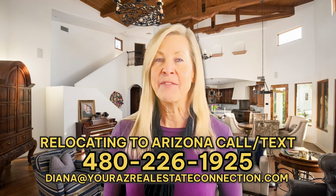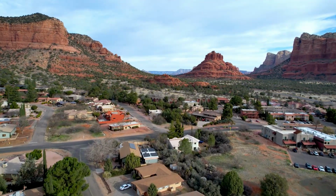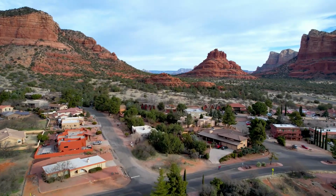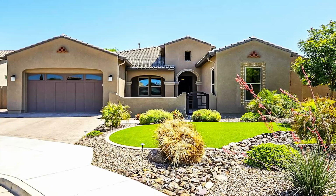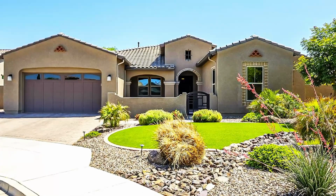So let's dive in. Architectural diversity: Arizona's homes are as varied and colorful as its landscapes. So here's a snapshot of the most common styles that you're going to encounter. The first one is the Spanish Mission. It has tile roofs and curved windows that define its style, often featuring enclosed porches for that extra charm.